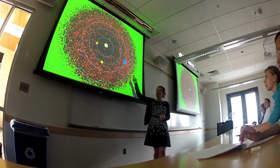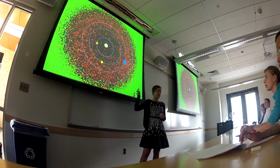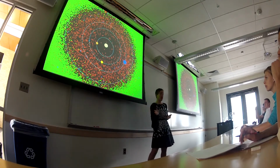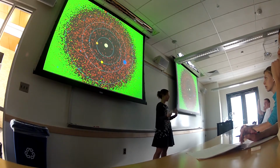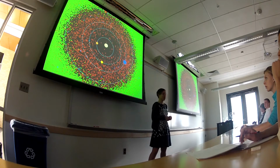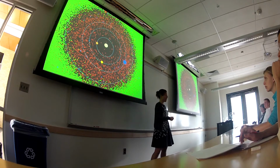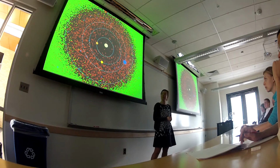The sun's in the middle. You have Mercury, Venus, Earth, and Mars. The green asteroids generally spend most of their time between Mars and Jupiter. They're in the asteroid belt. And then the red ones are near-Earth asteroids. So they're ones that come in close to Earth, have perihelion of about 1 AU. So some of these could be potentially hazardous. Some of them might hit Earth. That does not inherently make them killers. It just makes Earth in the wrong place at the wrong time.